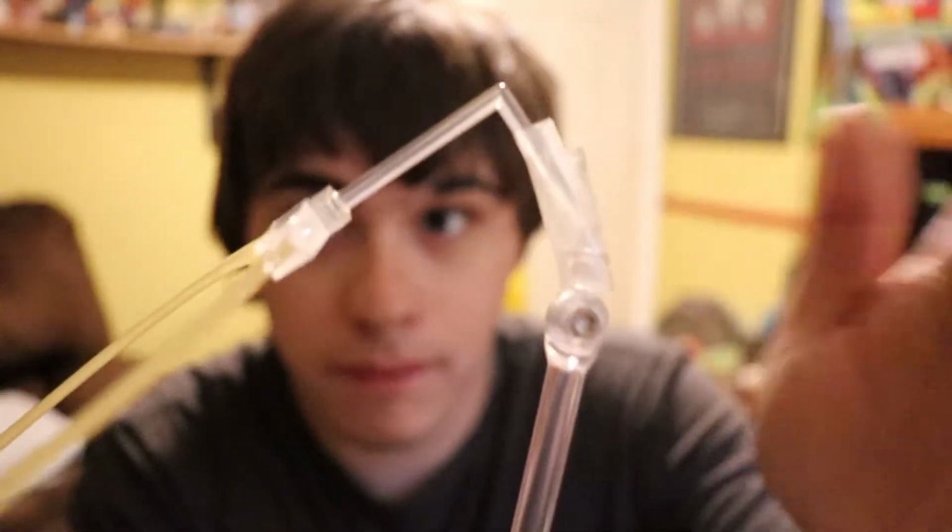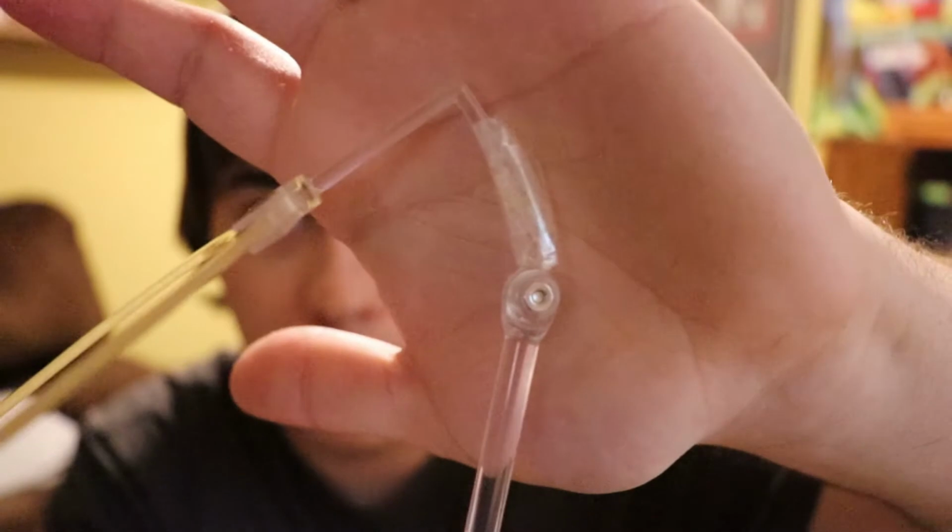It's simple but effective. The only downside is it's my stupid self. I broke the little piece off, so I'm using tape to hold it together because I'm just stupid and I handle stuff like an ape. So I thought it would bend. Hey, keyword, it doesn't bend, so be careful.